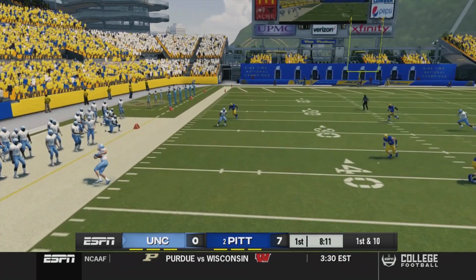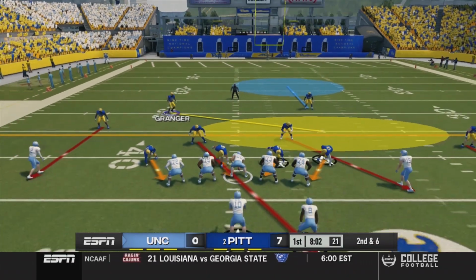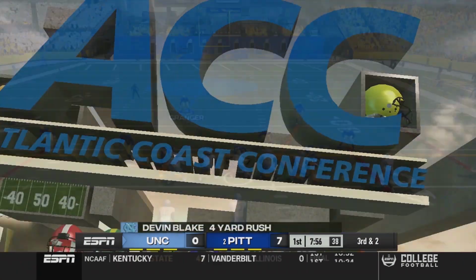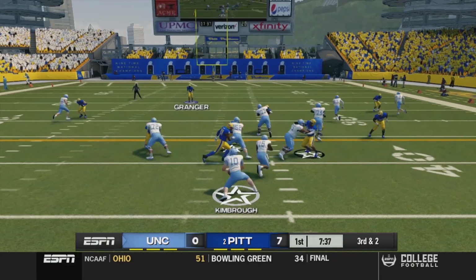Play action now as Kimbrough looks outside, and he's got Ryan Rogers, short gain there on the out route as he steps out of bounds. Handoff now, it's going to be Blake. He's got some room to run, but Langston comes forward and lays the boom on him yet again. Dio Langston with a tractor beam following Blake around, making the tackle there.